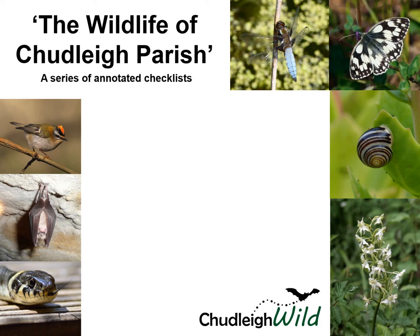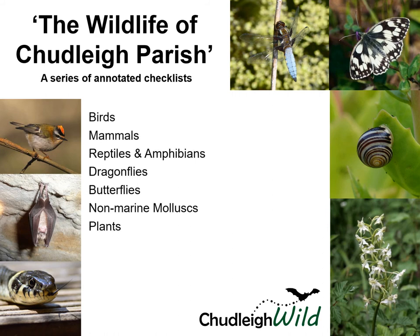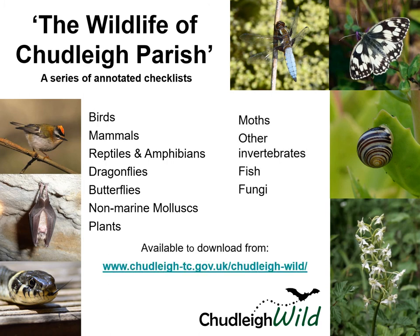So recently, Chudleigh Wild has been collating information on wildlife in the parish, and we've recently made available a series of annotated checklists. Some of them are illustrated, some of them are simple lists of species, but they will give you some sort of information and baseline as to what occurs in the parish and what's to be expected and what may not be. There are a few more to come, and these are available to download from our webpage, which is hosted by Chudleigh Town Council. So please do have a look at those and make it known if there are errors or if you see omissions, and indeed if you find anything unusual that you would like to add to those lists.